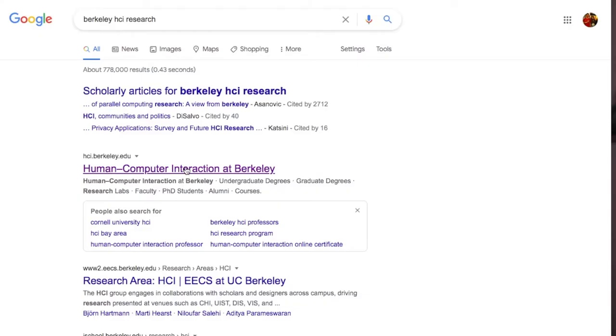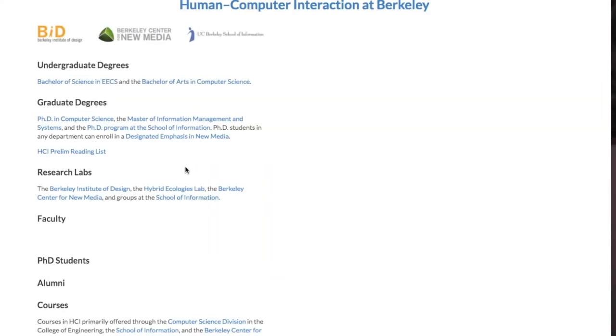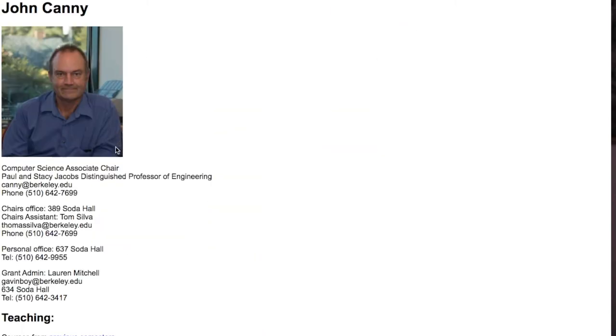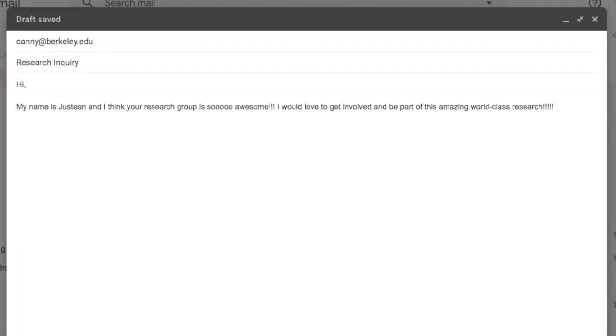You cannot get an internship tomorrow, but you can join a research group tomorrow and start to work as a research assistant to get some real-world experience. You can literally start doing it right now. Find a research lab with topics that you're interested in on your school website and email the professor who leads the lab saying that you're interested in their work and you want to get involved.